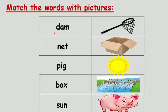D-A-M. Dam. Now next. N-E-T. Net. Next. P. Pig. Pig. Next word, box. Box. And the last word is sun. Sun. Now let's see what's the picture.